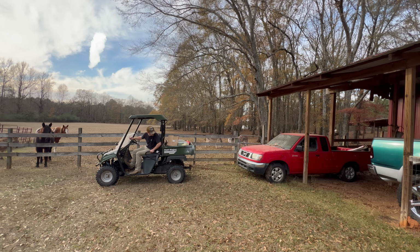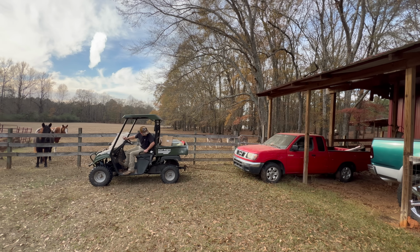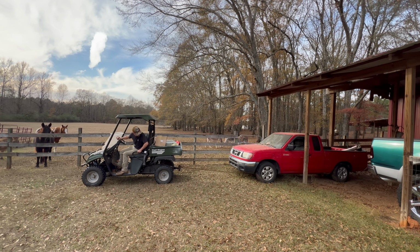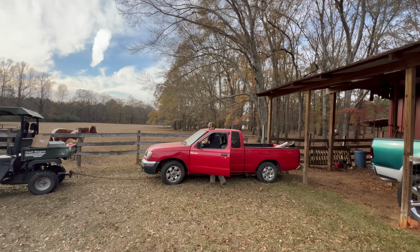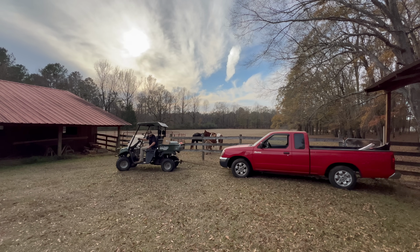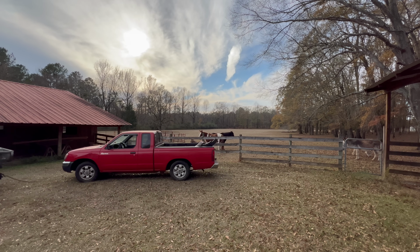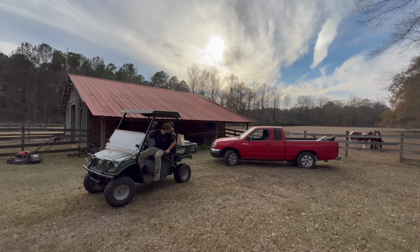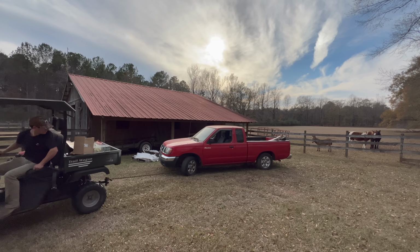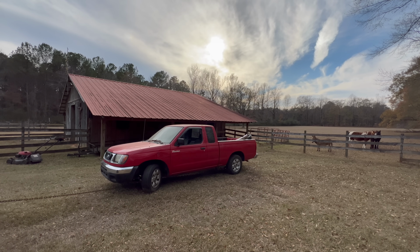This is not a great idea. Okay, it's locked, so we're going to pull it that way. Officially tucked in, prepared for the storm.